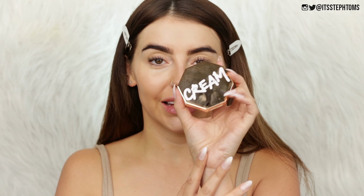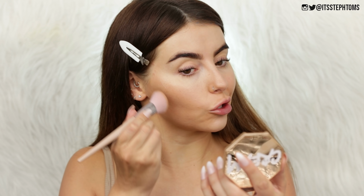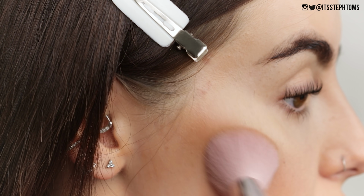So then from Fenty Beauty, I have one of their cream bronzers. This one is in the shade Butter Biscuit number 2. I wasn't sure if I was gonna like it, but I really like it. So I'm just gonna take my 125 face brush from Fenty. I've actually never even used this brush before. I'm just using it because I haven't, and I thought, let's be fancy and make the products match. Just this angle brush, and I'm gonna bronze my face up with that.